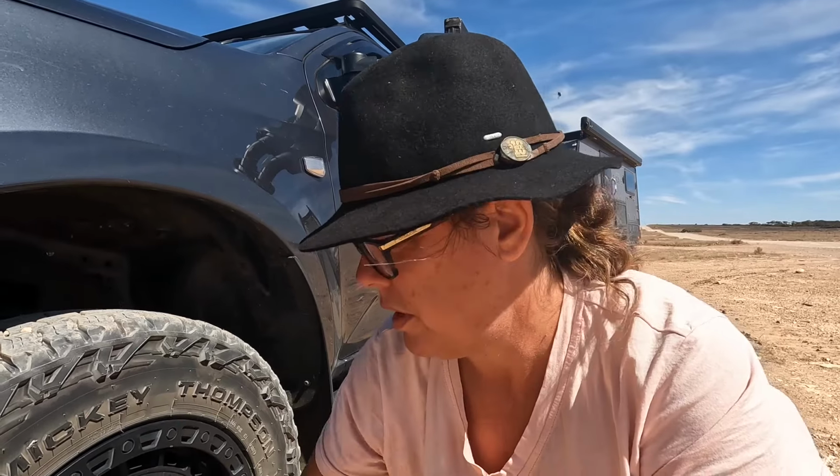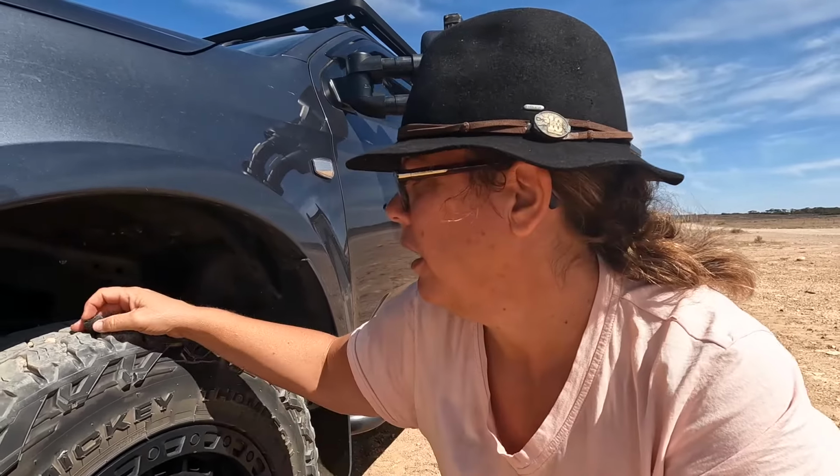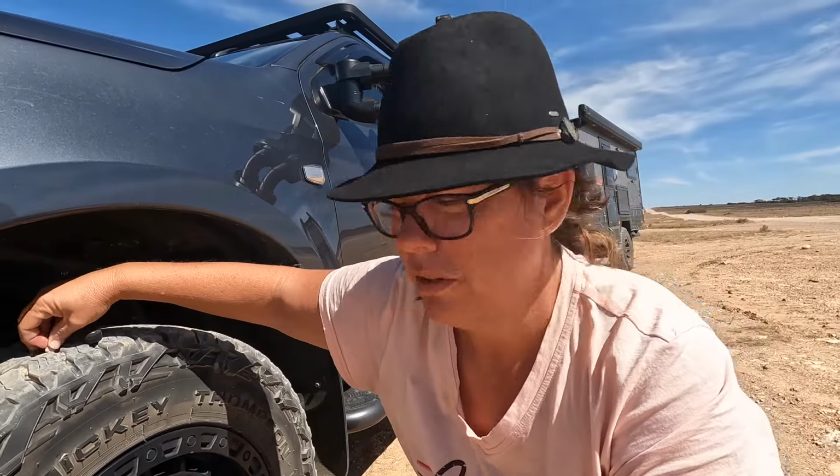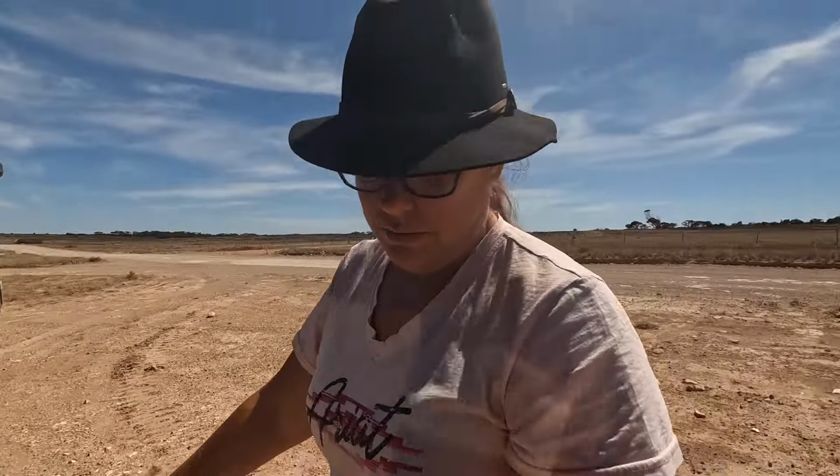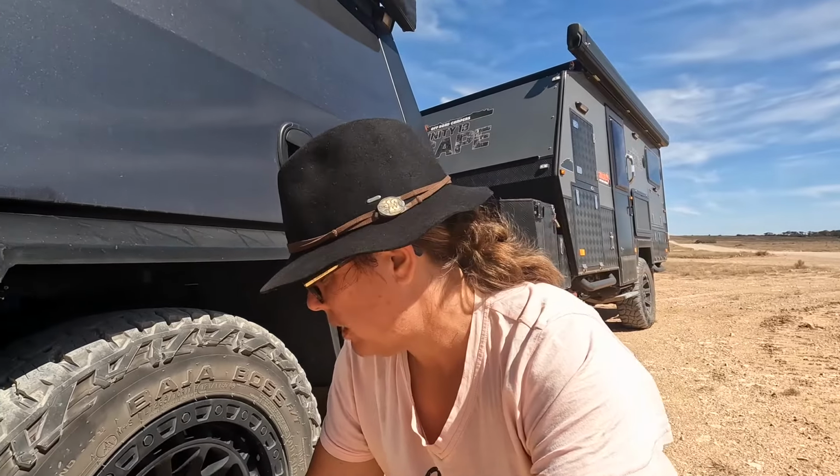Right, we've just turned off the highway onto the road that takes you to Fowlers Bay, and it is not bitumen like I thought it was. Dirt road, which is corrugated a little bit. So we're just going to drop some air out now of the tyres, make for a little bit more comfortable ride in, a little bit better on the gear.